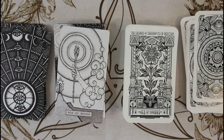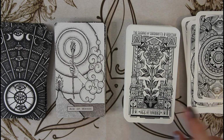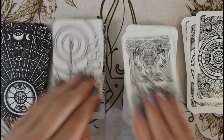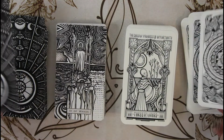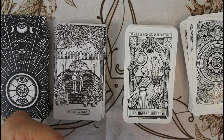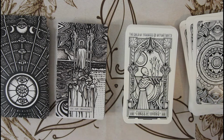So now we have the Wands. The Cosmos of Serendipity and Creation. This one's very traditional. To the Mother of Forethought and Decision. Interesting that she chose to just have a hand. 3. Is this one that's facing us? It's hard to tell since the people are kind of faceless for the most part, but I think they're facing away from us, so this just feels pretty traditional. And this one, she's looking back at us. The Child of Progress and Opportunity.